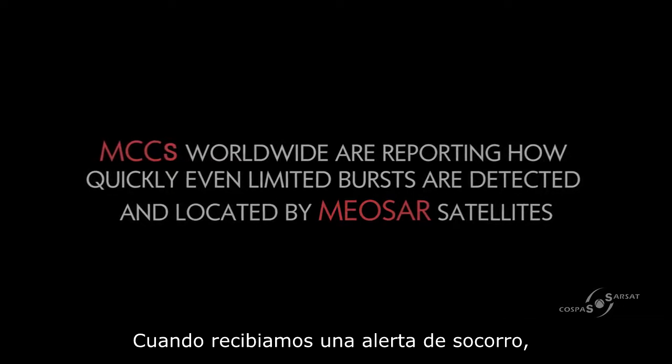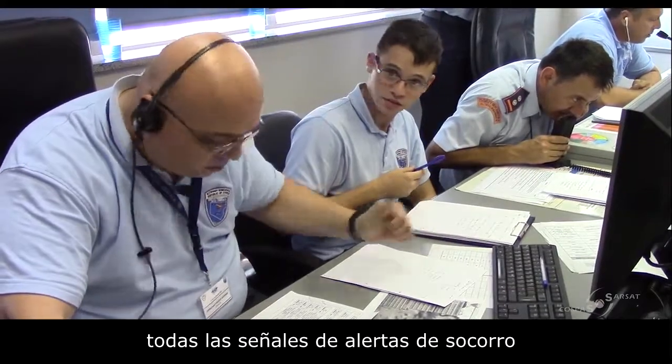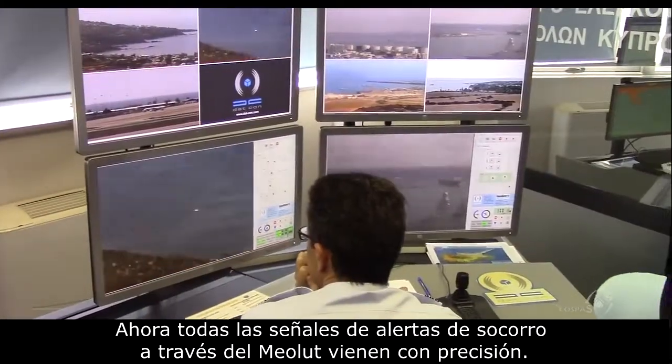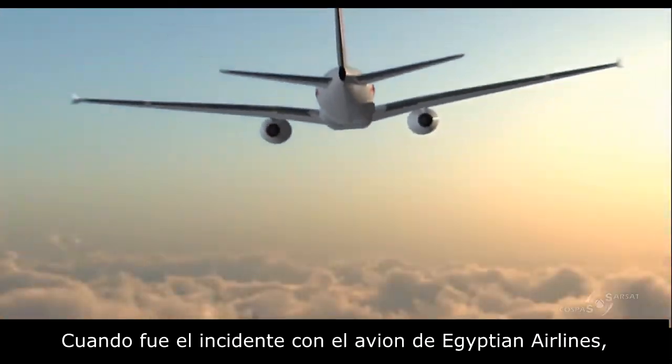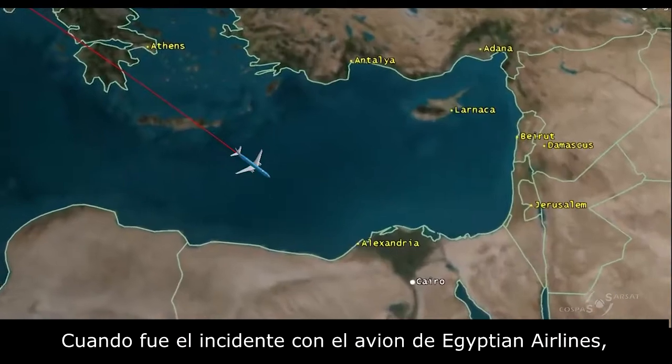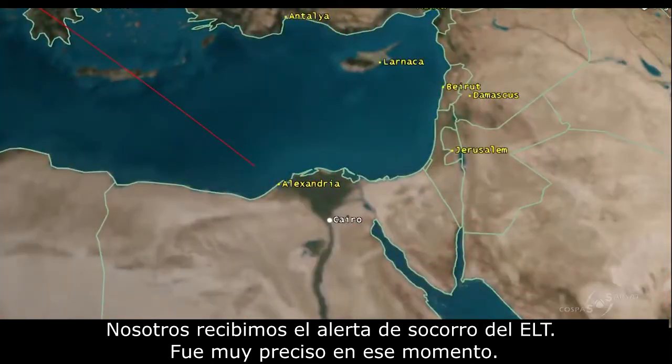When we receive a distress alert, we compare the results with other MCCs. All the signals from distress alert through the MEOLAT come with accuracy. When we had the incident with the Egyptian Airlines, we received the CLT distress alert. It was very accurate at that time.